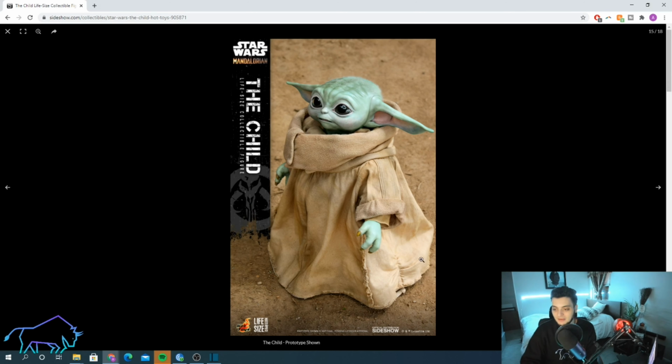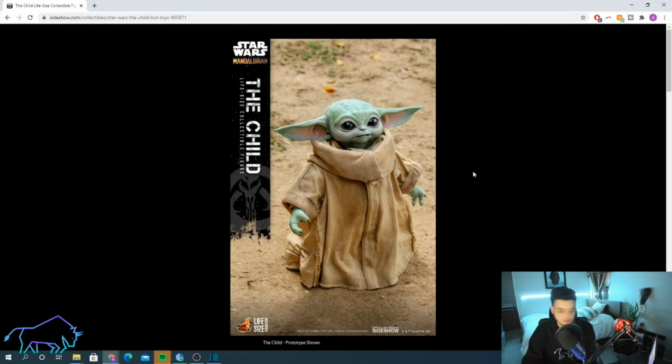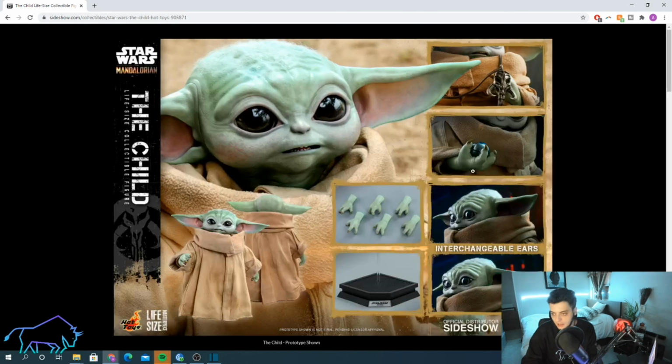Obviously, it's nice that this is a funny picture. This looks so big on him. He looks so wide here. Obviously, the Sideshow one is a statue. This one technically is a figure because it is posable. That doesn't really intrigue me that much. I was fine with mine being a statue. The only reason I'm not fine with it now is because of how much Sideshow missed the mark on it.